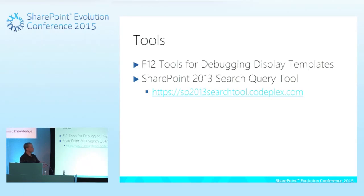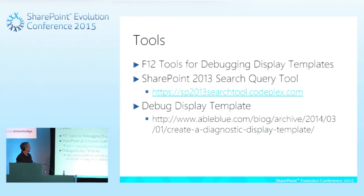There is a SharePoint 2013 search query tool that a couple MVPs put together and have continued to maintain. This is invaluable. It allows you to connect to SharePoint in the cloud or SharePoint on-prem, execute queries, see what's coming back, and really troubleshoot the problems that you might be having with search. It's called the SP 2013 search tool, and it's freely available out on CodePlex, incredibly powerful. If you haven't seen this and you want a demo, just ask. I'll be happy to show you.